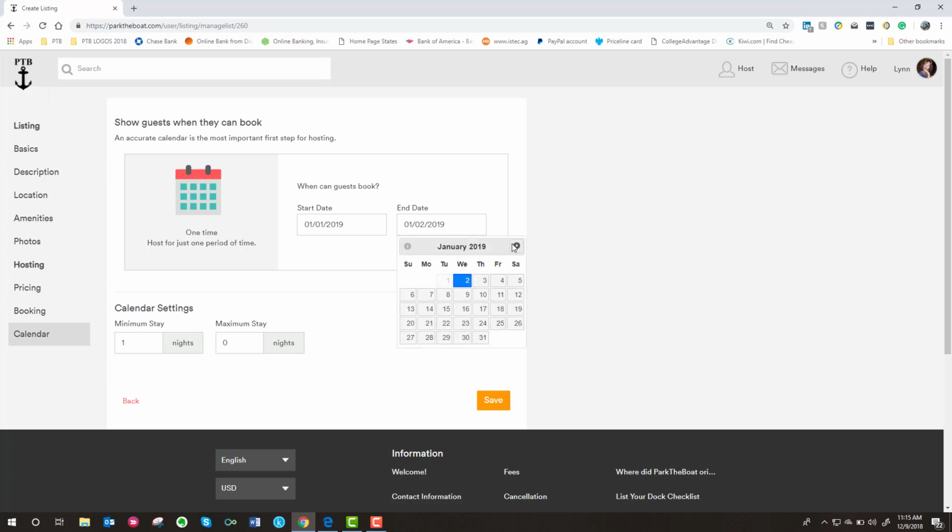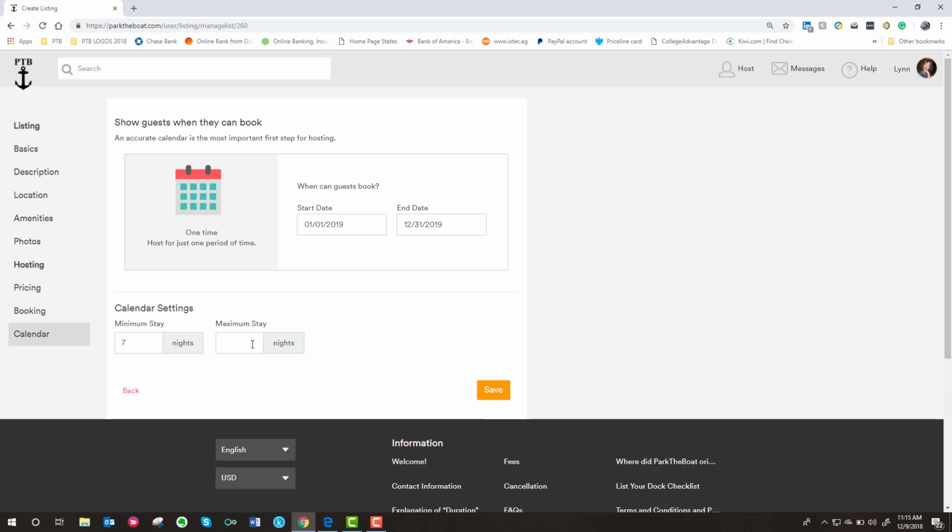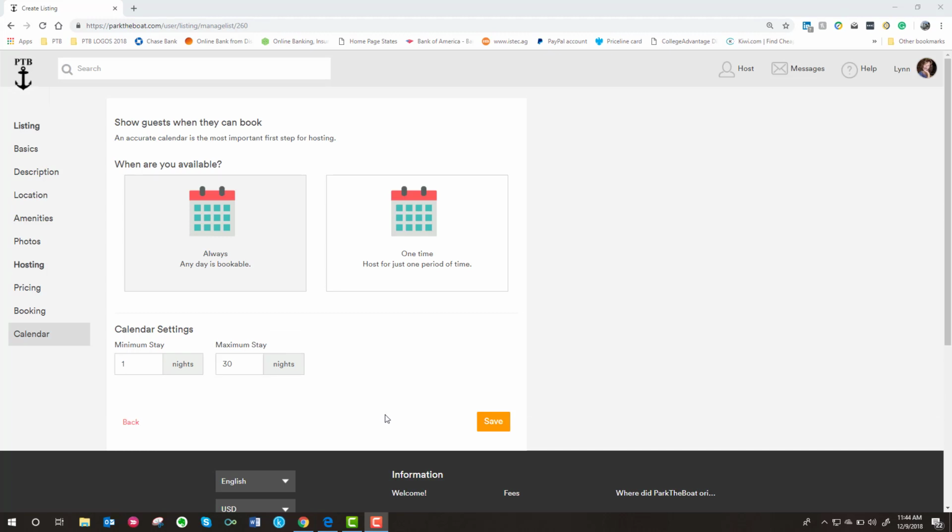Make sure you choose a time range here so that they're able to book during the time you want them to. Minimum stay, this is up to you. Maximum stay is determined by you as well. Once you've made your entries here, you'll click Save and your listing is complete.